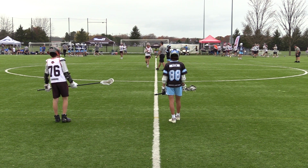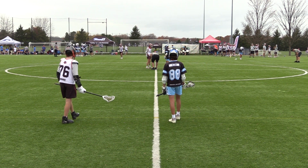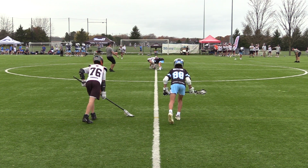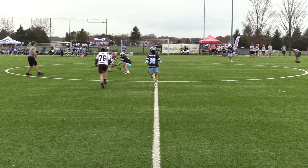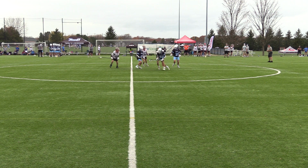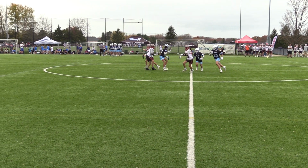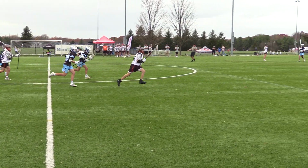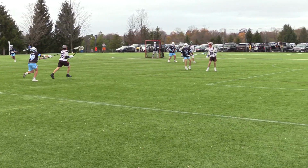Let's go, Finn! Go, Dom. Dom taking the face. Nick and Nick on the wings. Still a loose ball. Come on. Nick. Picked up by Nick. Watch! Gets one man on!